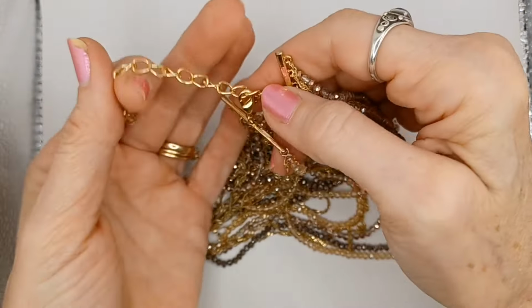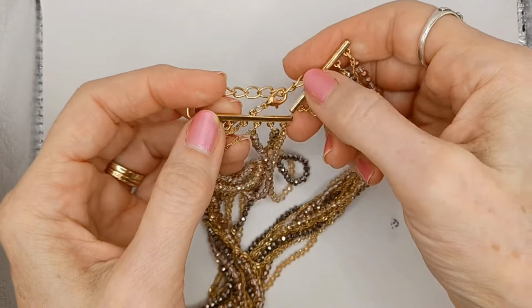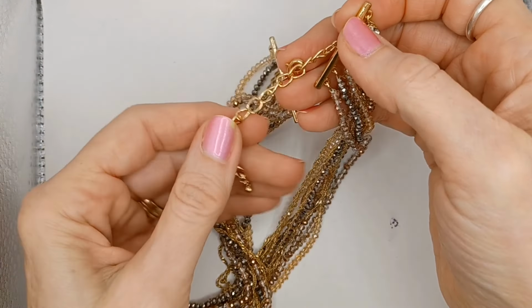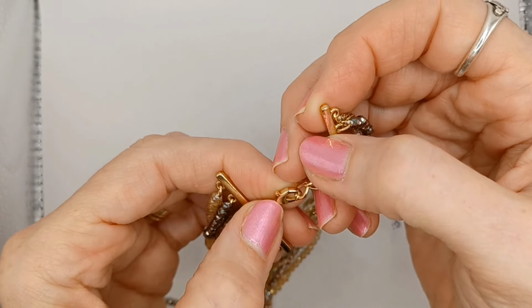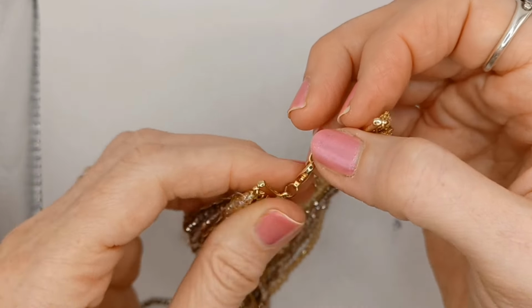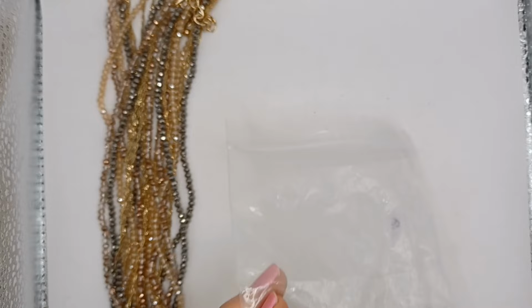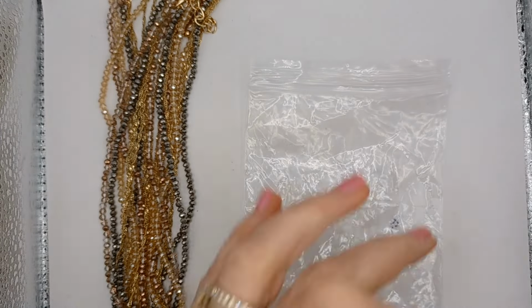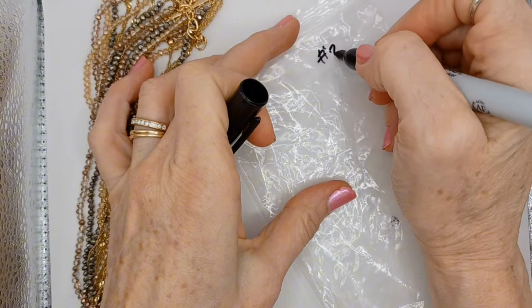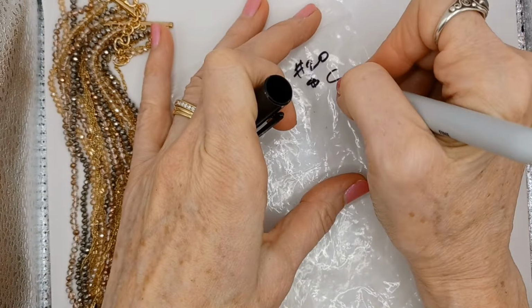There's not a hang tag or anything on this. The gold tone is in perfect shape. I don't see any wear. I really don't even notice any surface scratching. So this might be new. This one is number 20. And that one's going to be $8.